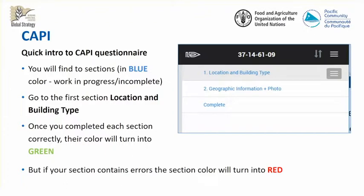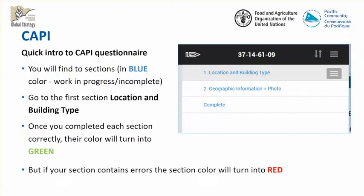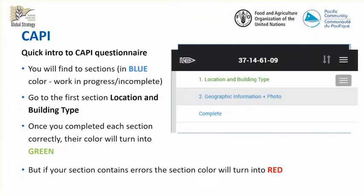Then we have 3 sections. These are the sections that we are going to go through. In reality, it's 2 sections, and the last one is the review, where we have the summary providing information about which questions have been correctly completed and whether we have errors. You see now that all my sections are in blue. If I go through my first section, location and building type, and fill in all the information, once everything is okay, it will become green.